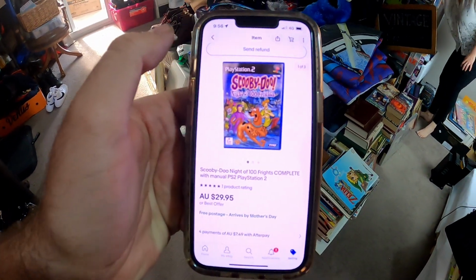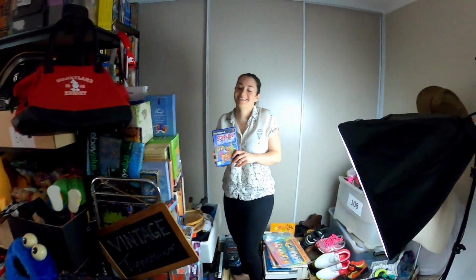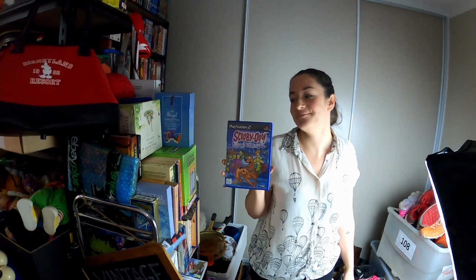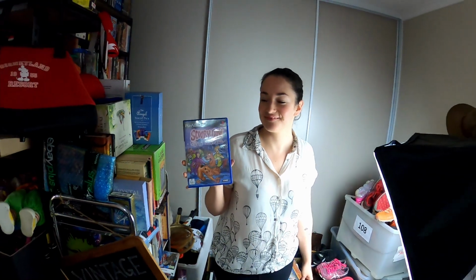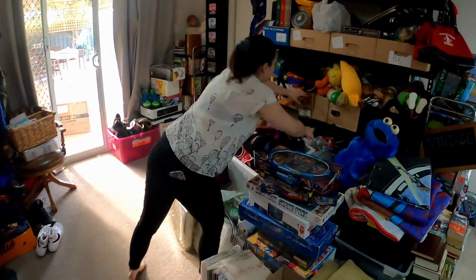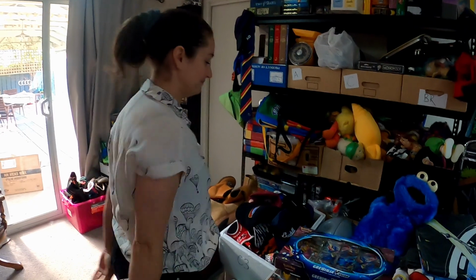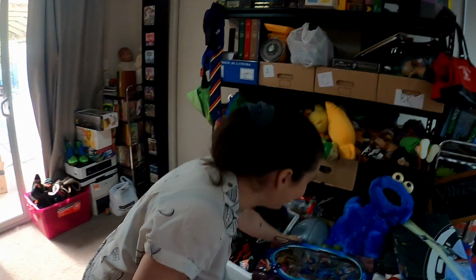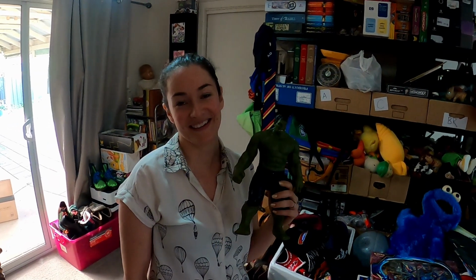Anyway, Scooby-Doo for PS2, Night of 100 Frights sold for $29.95. That sold super quick. There's a few Scooby-Doo games on PS2, and not all of them are worth money. This one here is decent, and it sold very quickly. We got a 2015 Hasbro Talking Incredible Hulk for $29.95. Again, you're just destroying stuff today. Come on, hold on to anything. I think we paid a couple of bucks for that originally, so happy to get it out for $29.95.